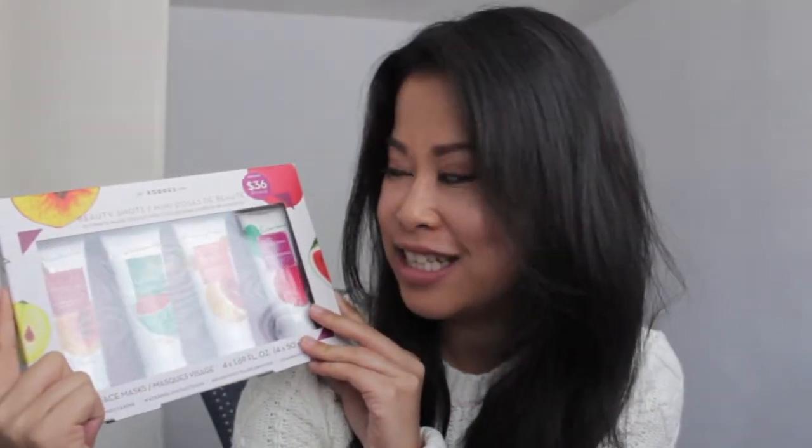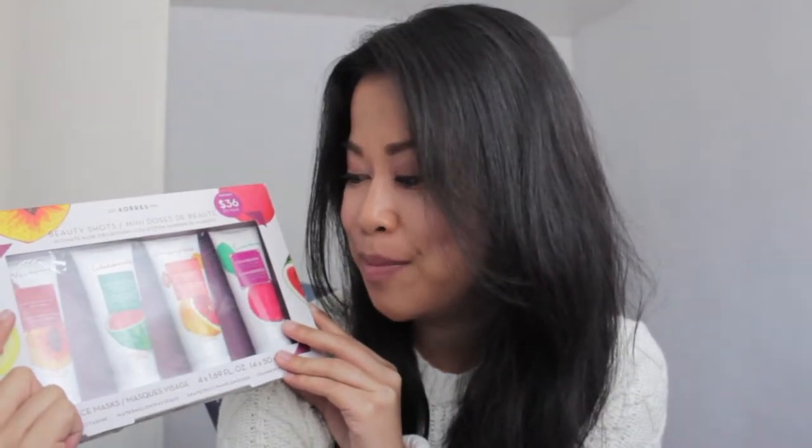The thing that I've been having a lot of fun with this past weekend was this Chorus face mask set that I picked up from Sephora. There are four types of masks in here, and I think it's a pretty good deal, 4 for $36, with a nectarine mask, a watermelon mask, a grapefruit mask, and a cranberry mask.